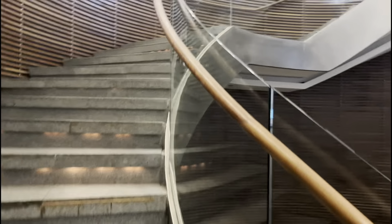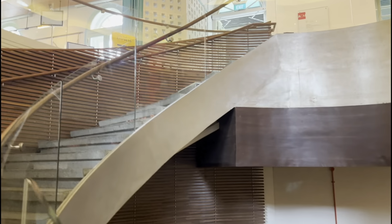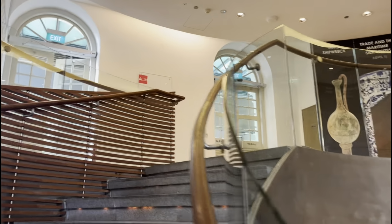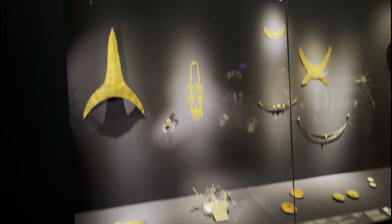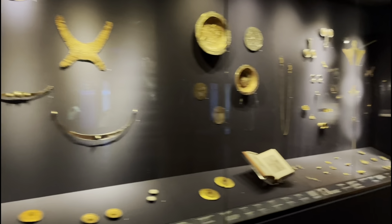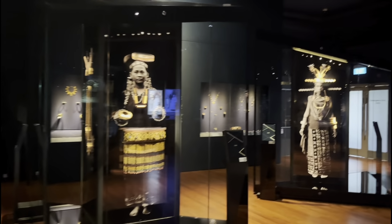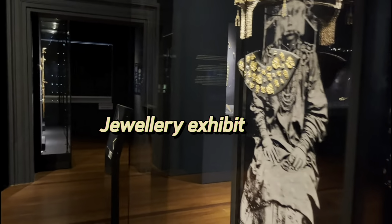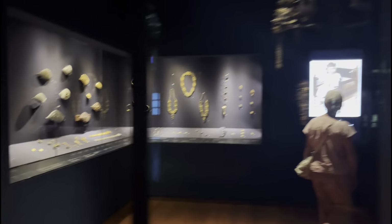I was overwhelmed seeing all the structures. You can see the staircases. They are so beautifully constructed that they lead you into beautiful museum rooms. There are huge displays, structures all over. There is certainly an amazing display of ornaments and jewelries of that era. There is a big space devoted to an old shipwreck downstairs, and you probably will go through that before getting into the rest of the museum.